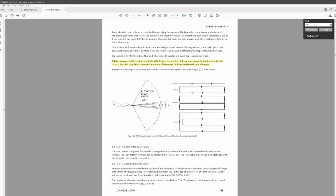2-bar scan, it does this, and then 3 and 4. So 4 takes the longest, but it covers more ground, or more air. Exactly, and it goes faster from one. The scan is faster in one, then it gets progressively longer. Yes, from 1 through.